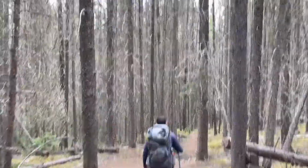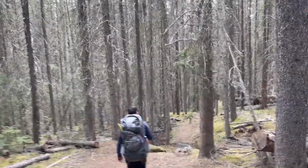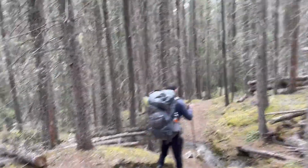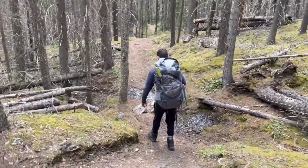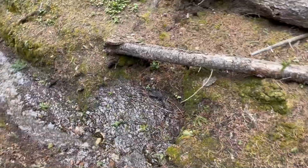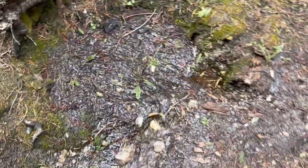There we are, crossing the creek one more time. This is the creek that fills, or one of the creeks that fills Glacier Lake. Oh, cool, Anthony, this is one of the ones that comes out of the side of the mountain. So just layers and layers of filtration there.